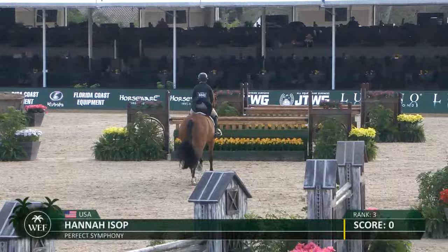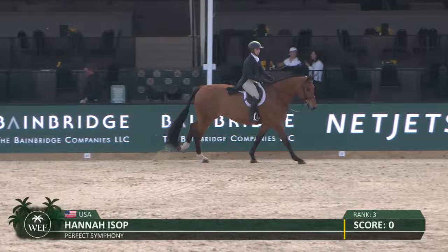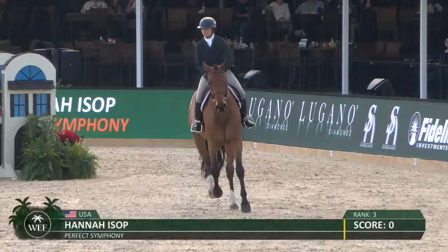Oh, just toed that. I don't think that's very characteristic of this horse either. Again, they can look up into that VIP and just get a little stiff in their head and neck, and there goes the back rail. That's too bad.